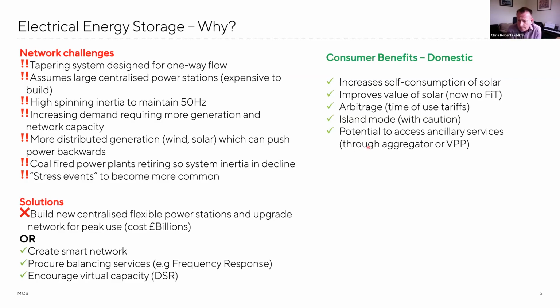And finally, there's potential to access ancillary services through an aggregator or VPP, which stands for Virtual Power Plant. So I've already mentioned that the likes of National Grid will look at buying services that can be provided from battery storage systems that help them balance the grid. What they don't really like doing is contracting with hundreds or thousands of small systems or small homeowners. They tend to like to deal with big systems, big providers of those services.